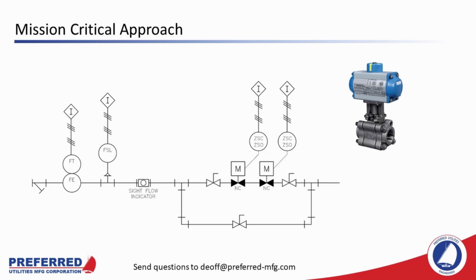Solenoid valves are not the most reliable valves to use in this application. Solenoid coils burn out, the valves get stuck closed, and debris can get caught in the valve, preventing it from closing all the way. So in some of our mission-critical fuel systems, we supply motorized ball valves instead of solenoid valves. The actuators are more reliable, and debris in the fuel won't cause them to leak by. Also, the actuators can have proof of open and proof of closure switches to prove to the pump controls that the valve is in the right position.